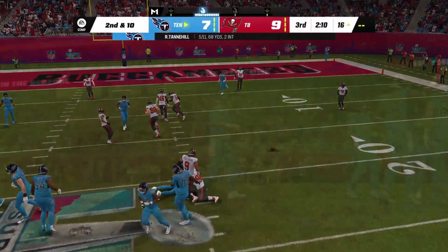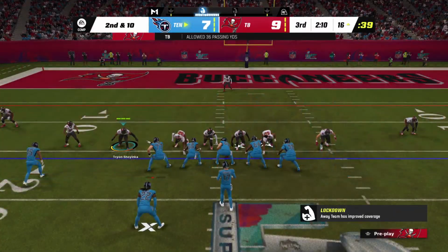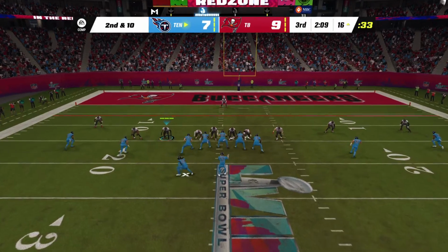Throwing on 1st down, but this one winds up to be incomplete. We've seen these defenses make enough opportunistic plays to keep this one low scoring. Flying around, making plays on the ball, and we see yet another errant throw as a result.